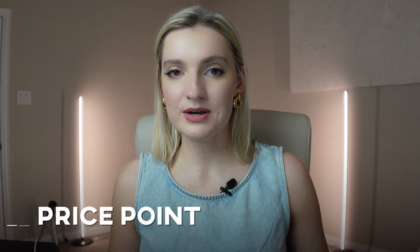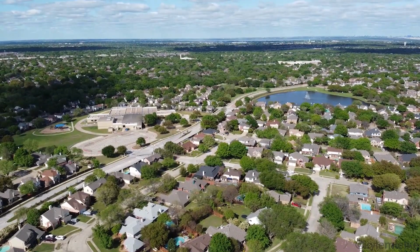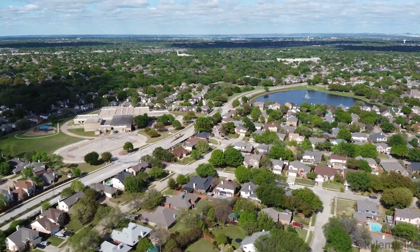And then as far as the price points here in Capel and Flower Mound, now listen, you are gonna be paying for those amazing schools. So the price point is a little bit higher here just because of that. So you are paying for those great school ratings. Some of these lots are a little bit bigger and the homes are a tad older, I will tell you that. They are having some new communities pop up, but the price tag's a little bit more expensive.